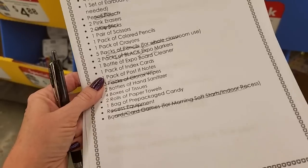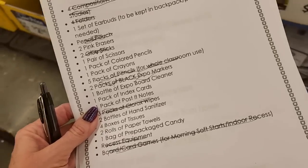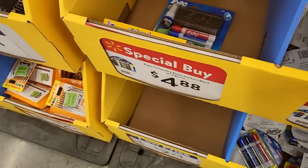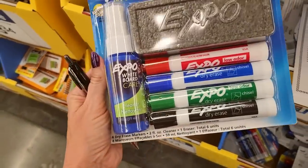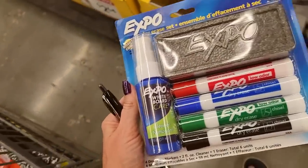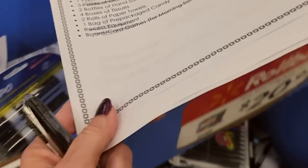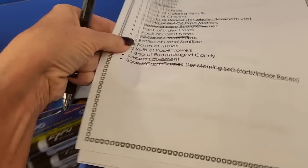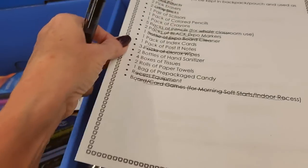Let's see. Index card, Expo board cleaner. We may have to go to the office supplies section. Hold on a second. We could just get this right here. This has board cleaner in it, and it also has an eraser and some extra markers. Let's just get that whole thing. Let's see here. We need two pink erasers.